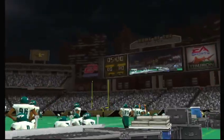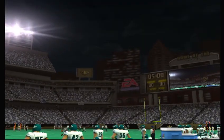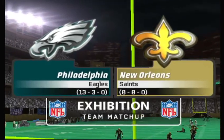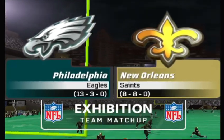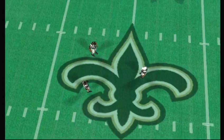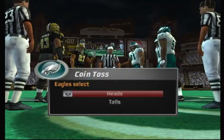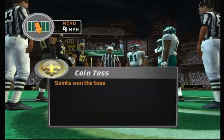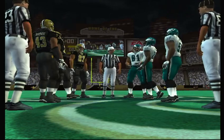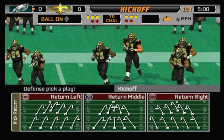We're live and getting ready for what should be another great NFL matchup. I'm glad you could join us for tonight's matchup. This should be a very interesting game as the NFC Conference champion Eagles square off against the Saints. And let's go to the field for the coin toss. Let's see how it plays out tonight as we get set for the opening kickoff.